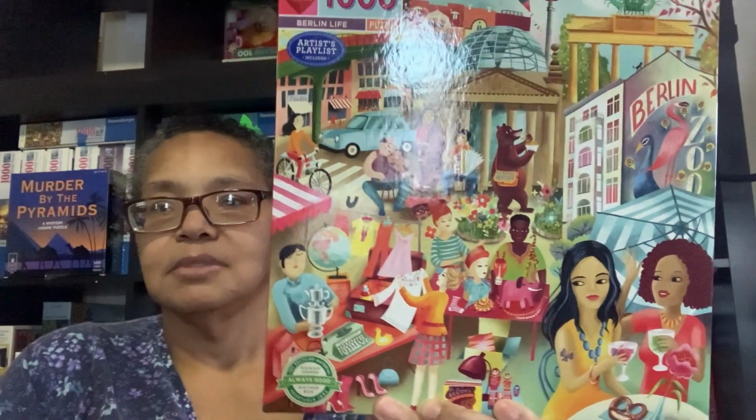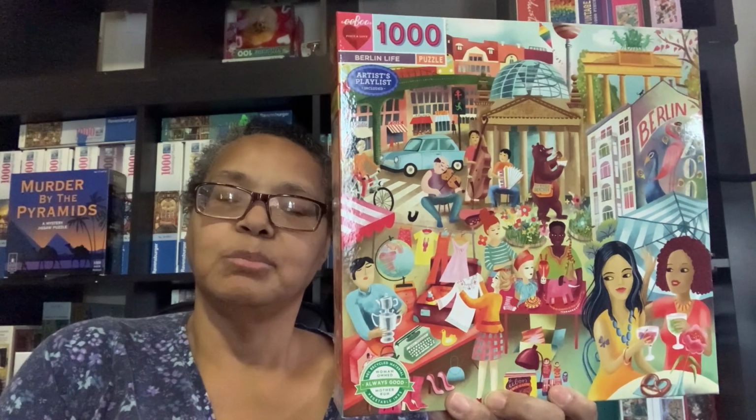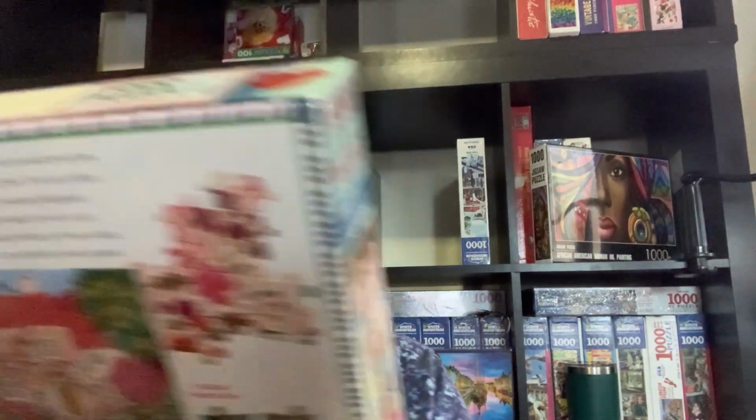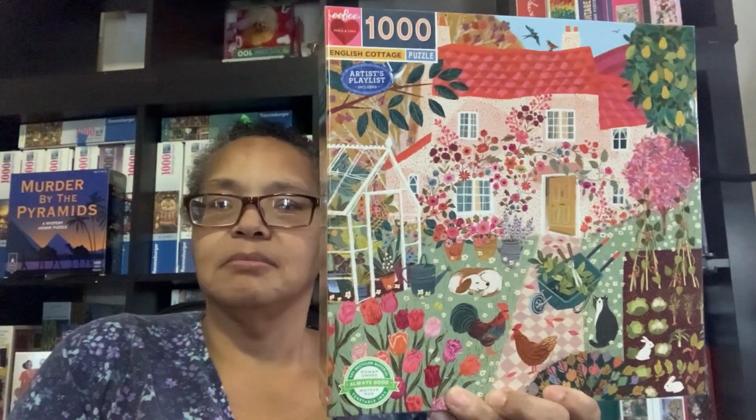This is Berlin Life. I can't wait to do this one. My puzzle pile wants to topple over, so I have to be gentle. Berlin Life. This is English Cottage. I almost did this one a couple of days ago, but I'm gonna get to it soon. This is called English Cottage.